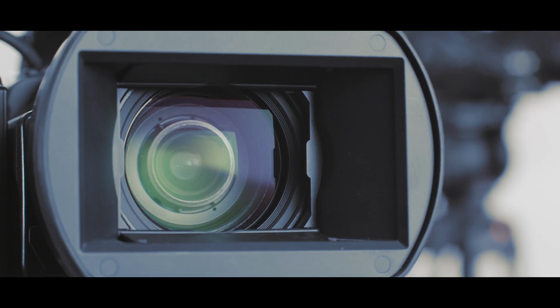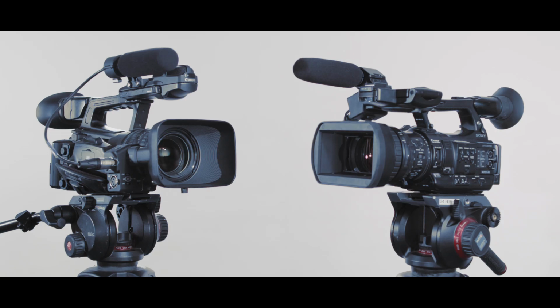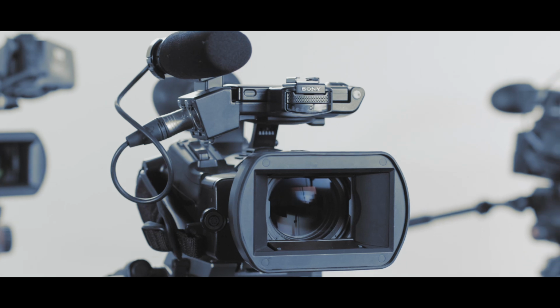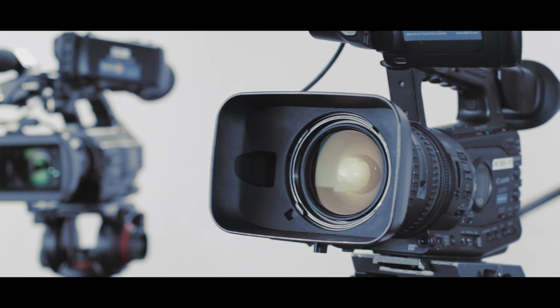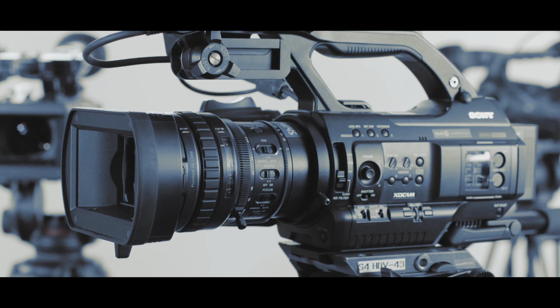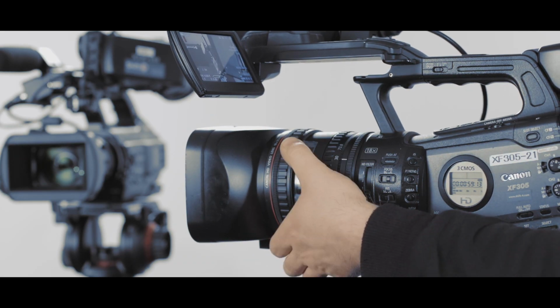The PMW-200 and XF305 both have fixed lenses. Both have relatively wide irises, however the XF305 has a larger range than the 200. The XF305 has an 18x zoom, whereas the 200 and 300 have a 14x zoom. So when we look at their 35mm equivalent values, the XF305's smaller sensor gives it a much larger range. All the cameras achieve relatively the same wide shot, but the XF305 is 100mm longer than the other two.